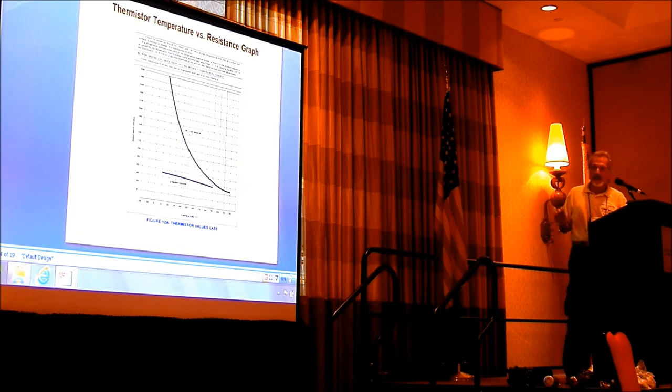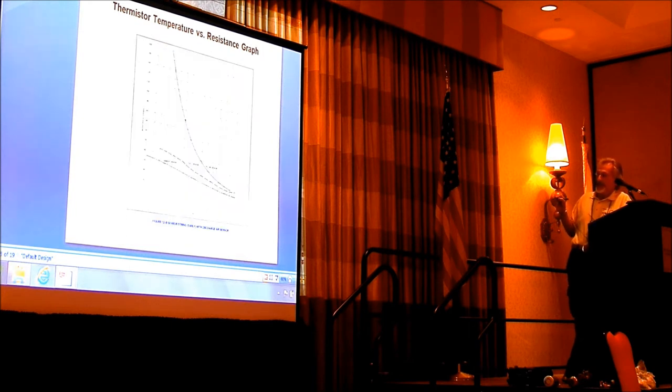Okay, these are the sensors, the thermistors, is just what they're called. You've got the in-car sensor and the ambient sensor. And you see, as the temperature goes down, the resistance goes up. Next one, please. And this was the earlier one.